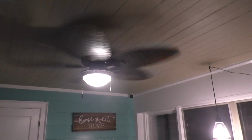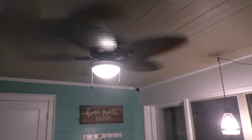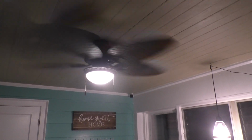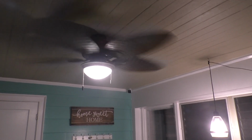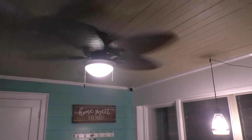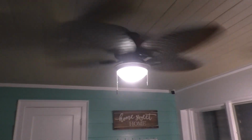Anyway, the ceiling fan is a wet rated or damp rated model. So it has the PVC blades and a motor designed for occasional minimal moisture intrusion. We added a light kit, which was sold separately. That was like $25, a matching light kit for it. I'm going to shut it down so you can see what the blades look like.